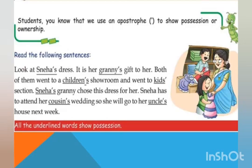Now children, you know that we use an apostrophe to show possession or ownership. Let's read these sentences. Look at Sneha's dress. Whose dress? Sneha's dress. It is her granny's gift to her. Both of them went to a children's showroom and went to kids section. Sneha's granny chose this dress for her. Sneha has to attend her cousin's wedding, so she will go to her uncle's house next week. Children, all the underlined words here show possession. Like you can see, Sneha's dress, granny's gift, children's showroom, kids section, cousin's wedding, uncle's house.